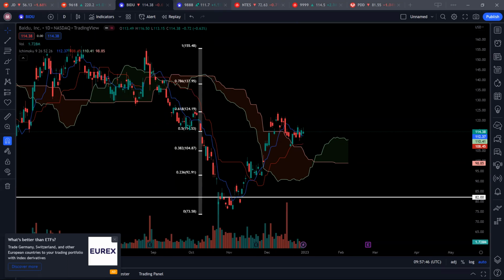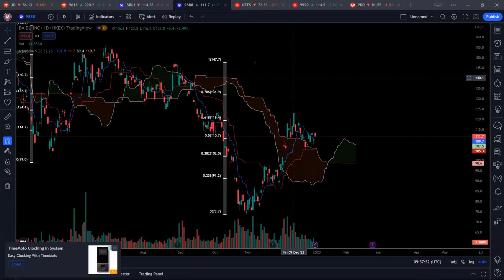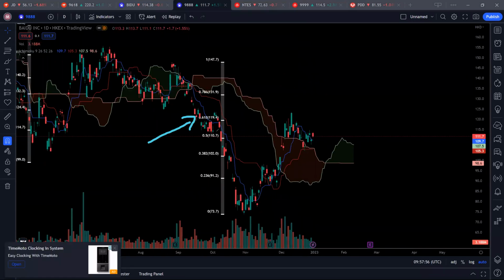Let's look at the one listed in Hong Kong or 9888. So again, a similar situation, rejected off the 61.8% and around 119, 120 levels, come back to test this support at this red baseline here at around 105 levels.